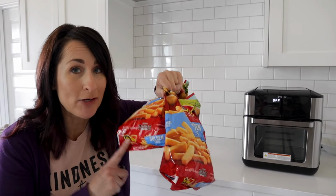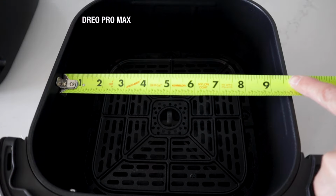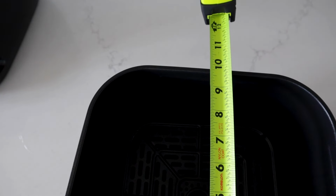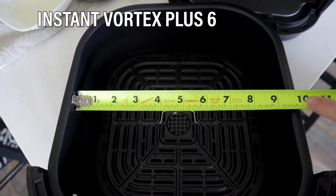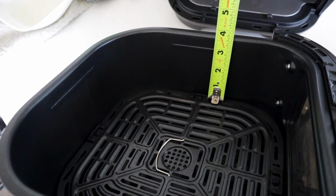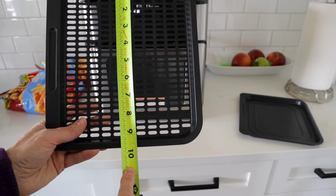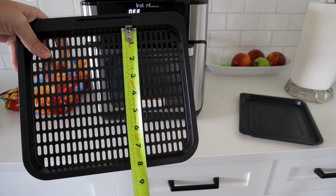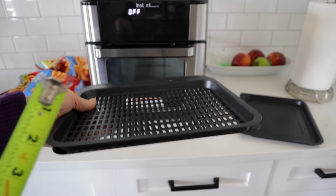For the next part of the test, we're gonna cook up French fries and whole chickens in each one of these air fryers. Thank you for that great idea, Jack's Mail. Plus, we're gonna talk about the glass on these air fryers and see how hot the fronts of each air fryer gets. The Dreo is just over 9.5 inches by just about 9 3/4 inches, and it's about 4 1/4 inches deep. The Instant Vortex Plus 6 is 9.5 inches by almost 10 inches and about 3 3/4 inches deep. And the Instant Vortex Pro oven style has a tray that gives you just over 9 1/4 inches by about 7.5 inches, and there's 2 of them, but they're totally shallow, so you really can't pile on the fries.